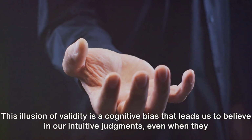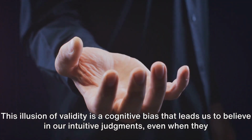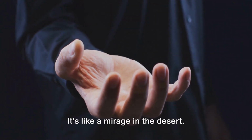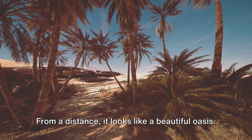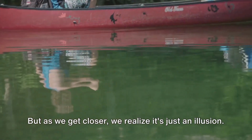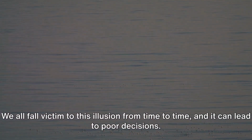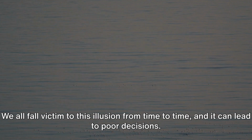This illusion of validity is a cognitive bias that leads us to believe in our intuitive judgments, even when they are flawed. It's like a mirage in the desert. From a distance, it looks like a beautiful oasis. But as we get closer, we realize it's just an illusion. We all fall victim to this illusion from time to time, and it can lead to poor decisions.